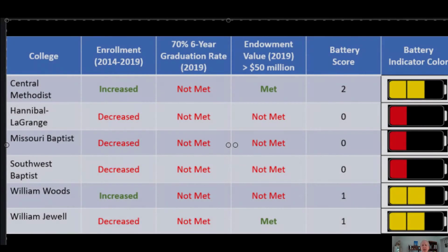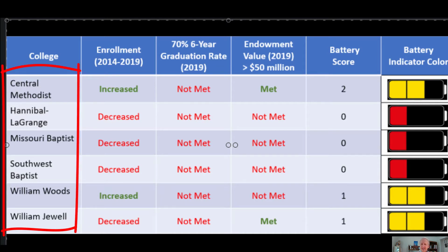To help you create your list of colleges and even your final decisions on colleges, we're going to focus on just 3 categories. I'm going to show you the results for the 6 private colleges in Missouri here, and then I'll explain the system behind it. You can see the 6 colleges listed on the left-hand side.